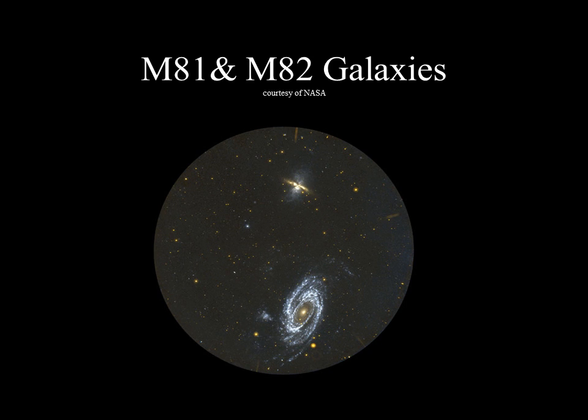M81 and M82 are interesting galaxies for several reasons. For one, they're so close together, it's possible to get them both in the same field of view with our telescopes at the same time. Seeing multiple galaxies together is always a treat. Also, they represent two of the three types of galaxies found in the universe.